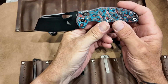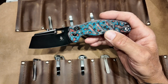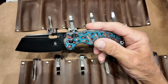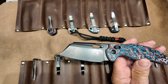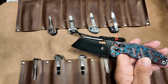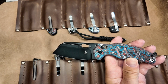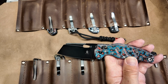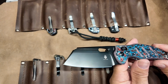This is the model Ki4488AC1, and it is the C01C with Nebula carbon fiber handles. It's a 3.15 inch blade, and it is actually smaller than an XL. This is smaller than an XL, which is a 3.94 inch blade. And Sheepdog from the beginning definitely contributed to the cleaver design being popular.